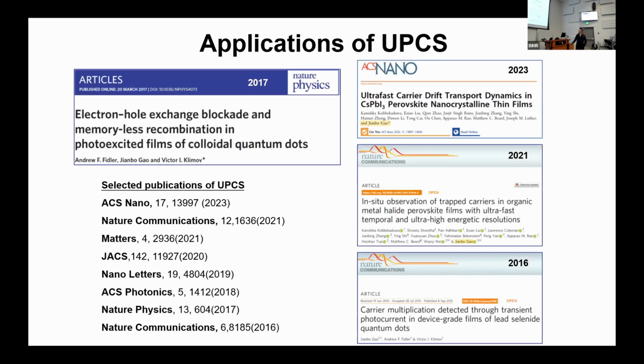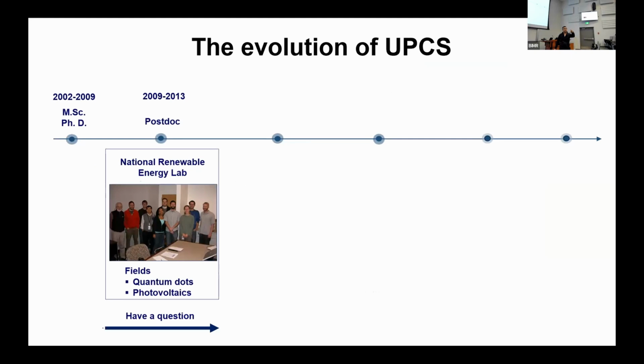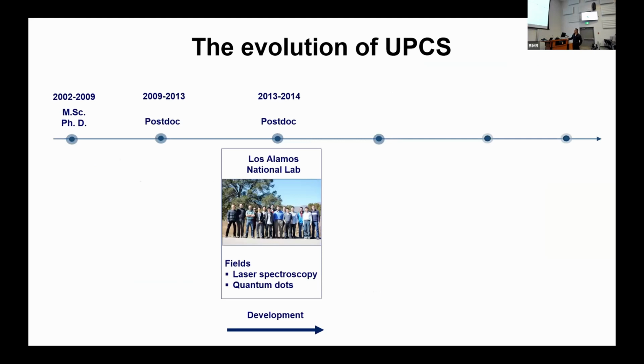Cool. So the idea is not coming from the air. When I finished my PhD in Alberta, which focused on ultrafast spectroscopy, I moved to the National Renewable Energy Laboratory to focus on quantum dot solar cells. And then a colleague, now the CEO of a solar cell company, asked me a question: can you measure the lifetime and the carrier mobility when the solar cell works? We had this question. At Los Alamos, I developed this technique, an instrument, and then moved to UC Berkeley.